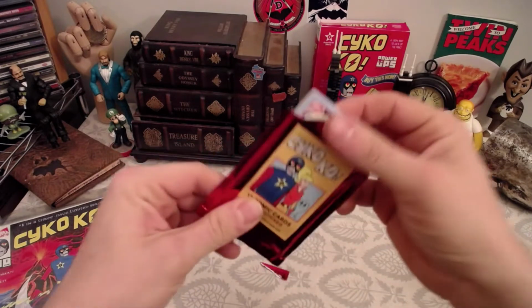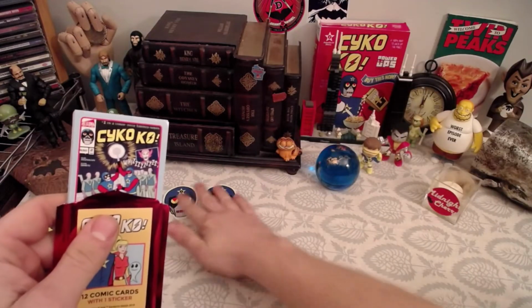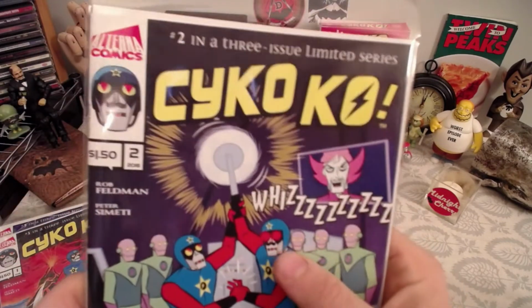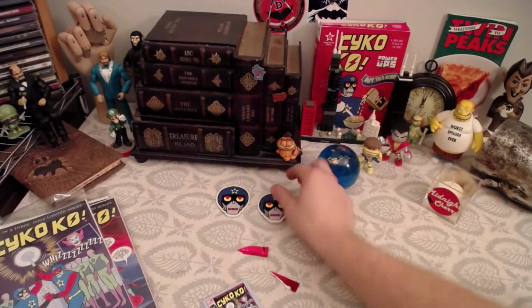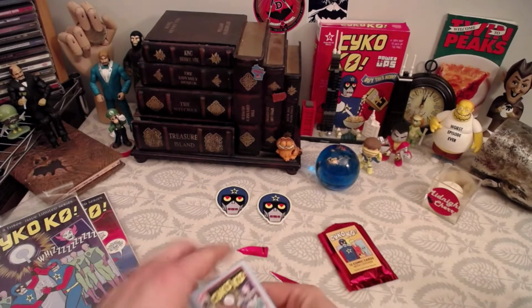Let's check that out. There's another sticker, so we got 2 CYKO KO stickers. I might draw a mustache, actually. All right, what do you guys think about me drawing a mustache like the evil CYKO KO on one of these? I think that's what I'm going to do. I think I need to find a Sharpie, find a marker, and do that for next time.